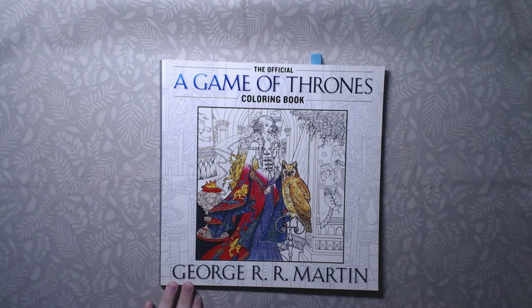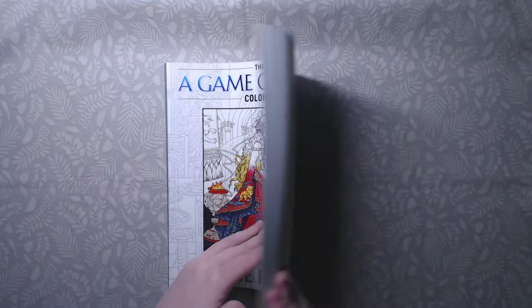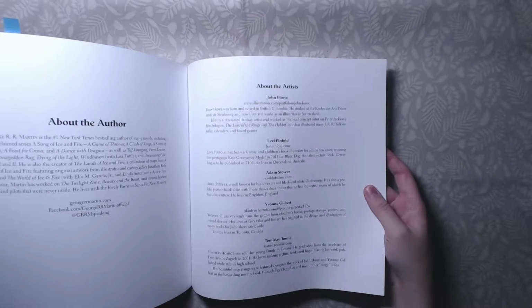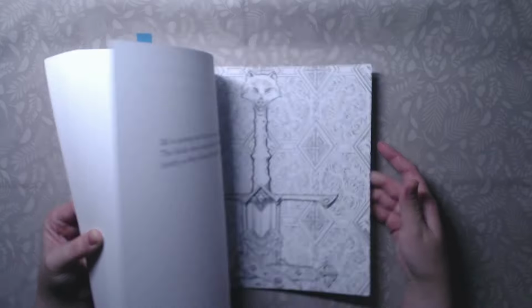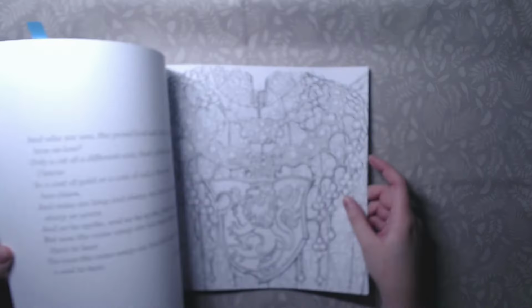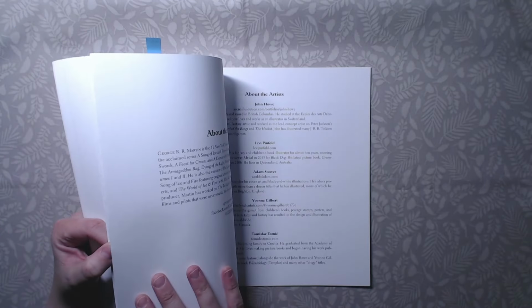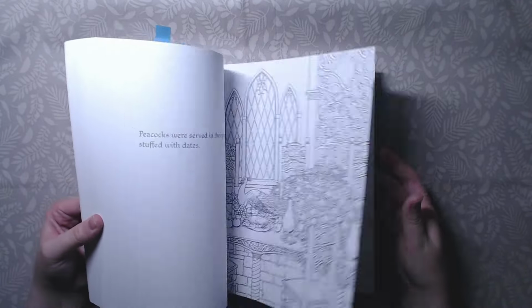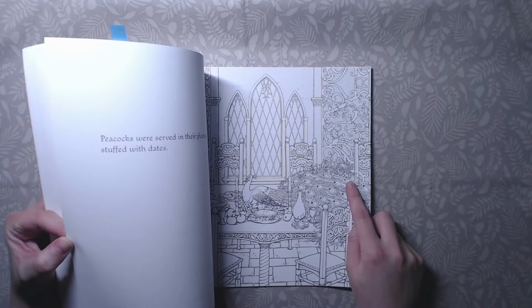Game of Thrones coloring book. This is the official Game of Thrones, not the HBO one. This is by the author himself, I think. Well, it's not the artist, but here's the artists. Thomas Love Tomic is in here as well. I absolutely love this style. I don't know who this one is, but love it. Here's Tomislav.